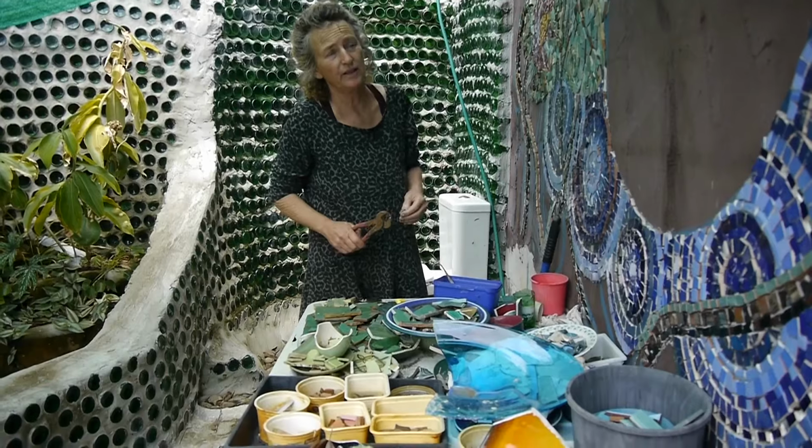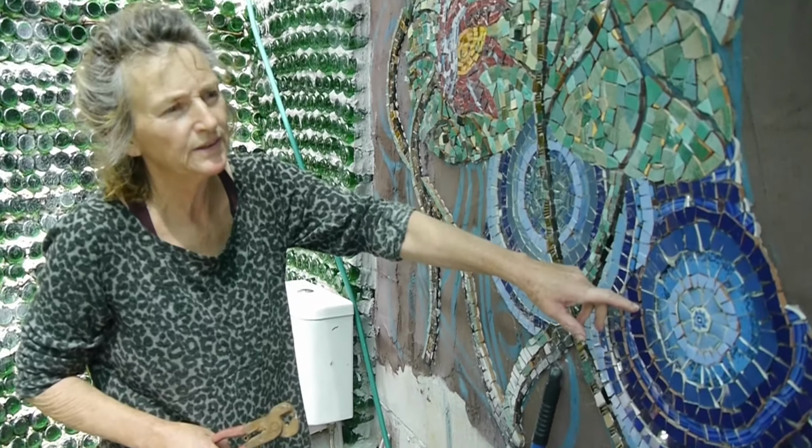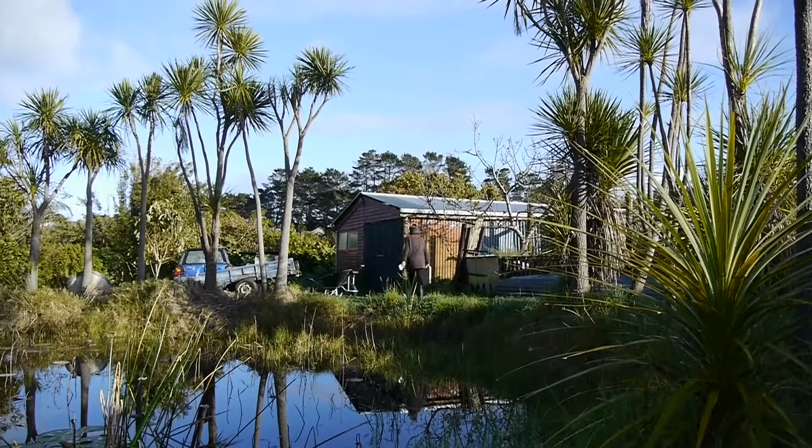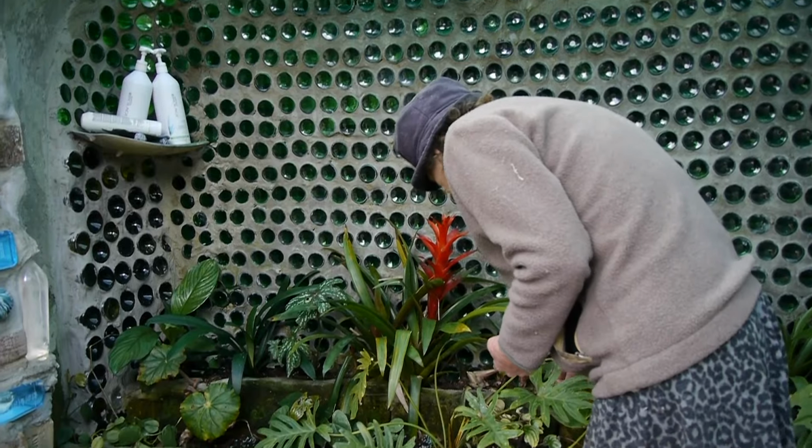So this is the mosaic I'm working on at the moment. It's really just the reflection of the pond, just like a drop of water. The design is everything. If you cock it up, it's hard to get rid of.